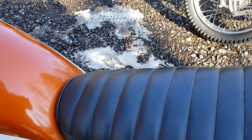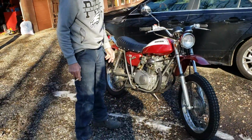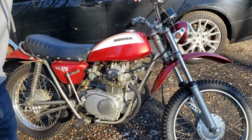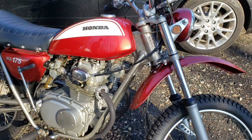Very cool. Triplets, baby. Triplets. So this is 71. Yeah. See the tank graphics different? Oh, yeah. A little bit different. They got the stripe up top. Yeah, I like the 70 better, though. Yeah, I'd have to say, I like this color, though.